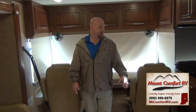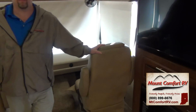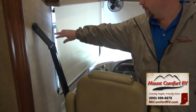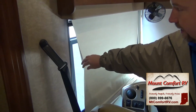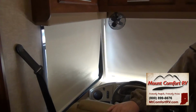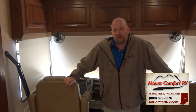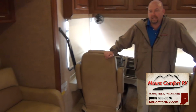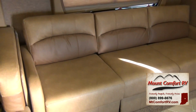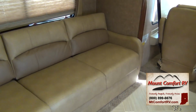Of course, like all Class A motorhomes up front here, your driver-passenger seats will spin around to become part of the living area. Notice up front we have MCD shades, both the night shade and there's a day screen back here as well. There it is, hard to see, but trust me, it's there. You have one of the longest sofas I've ever seen in an RV in this coach. So I don't care if you're 6'5", you're going to be able to lay down on that sofa and stretch out. It does, of course, make into a bed as well.